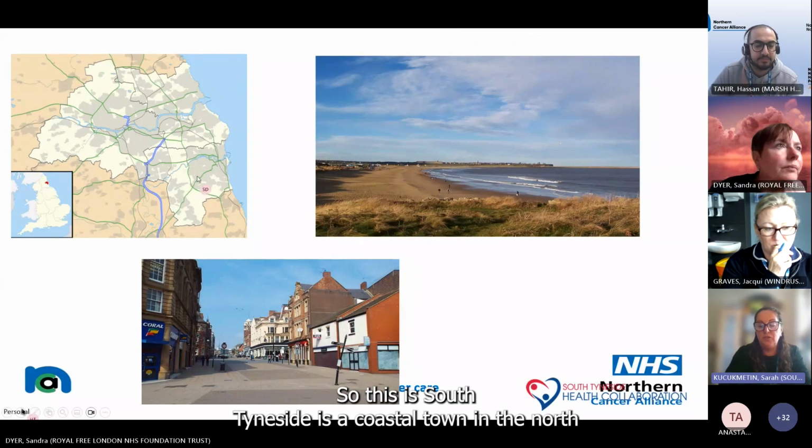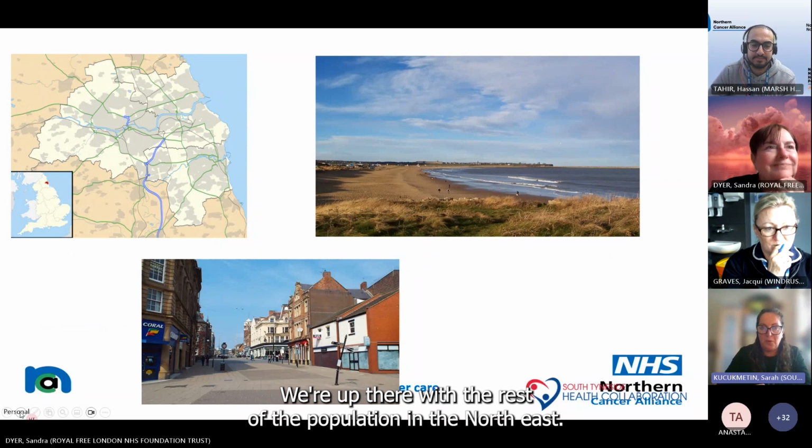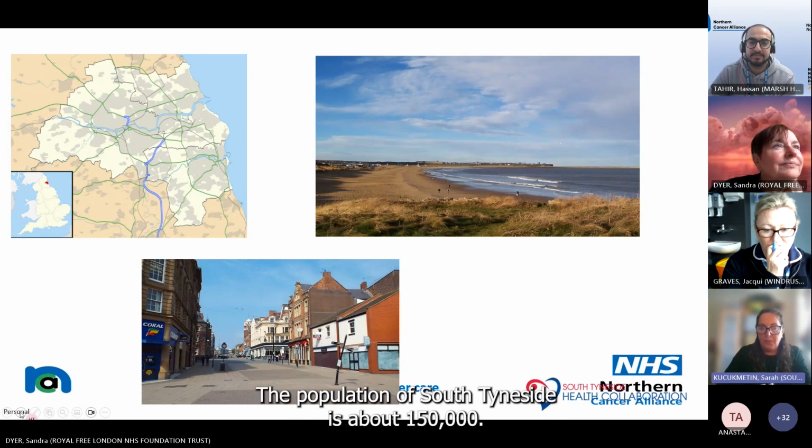So this is South Tyneside. It's a coastal town in the northeast of England on the east coast. You may have heard of Sunderland, Gateshead, or even Newcastle. We're up there with the rest of the population in the northeast. The population of South Tyneside is about 150,000.